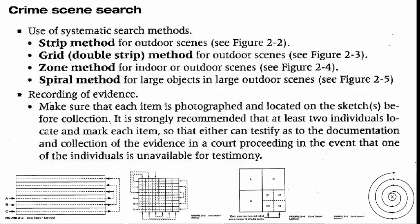Crime scene search. Use of systematic search methods. Strip method for outdoor scenes. Grid or double strip method for outdoor scenes. Zone method for indoor or outdoor scenes, spiral method for large objects in large outdoor scenes.